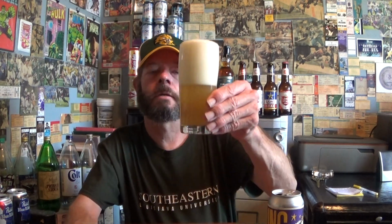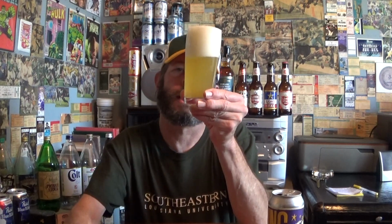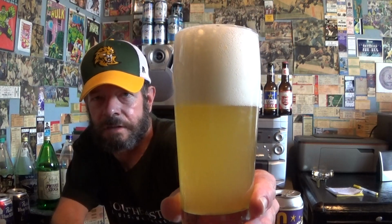There's a thick eggshell colored head, and this is an IPL as hazy as this thing is. This is translucent, but it is so cloudy and very bubbly with this etched, it's an etched tasting glass. I've never seen an IPL like this. Look at that. Looks like lemonade or something.